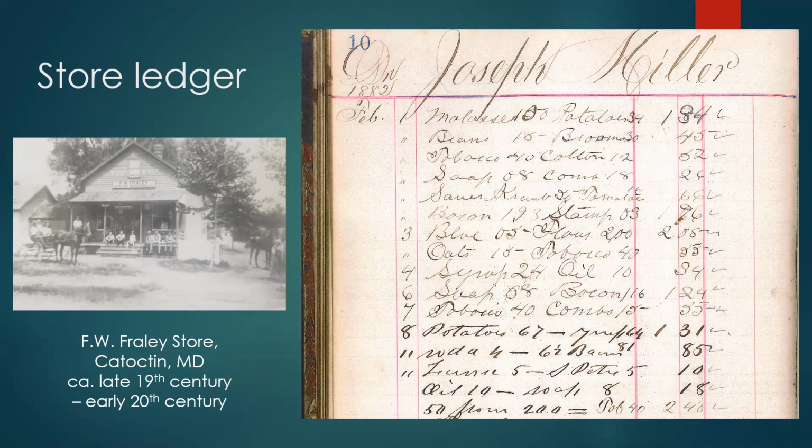There was also a nearby grist mill where local farmers would grind their grain to be used by their family and to be sold at the store. Four months of store ledgers recorded in four different years have survived. Many of the aforementioned foods were regular purchases by the laborers. On this page from the February 1882 ledger, we can see that Joseph Miller was purchasing foods like molasses, potatoes, beans, sauerkraut, tomatoes, bacon, syrup, flour, and licorice.